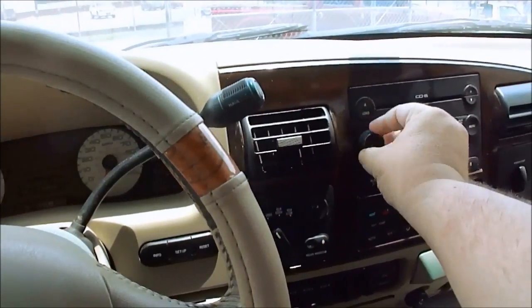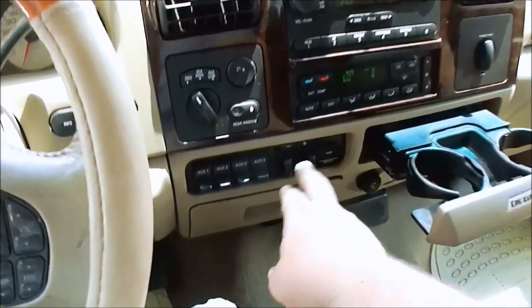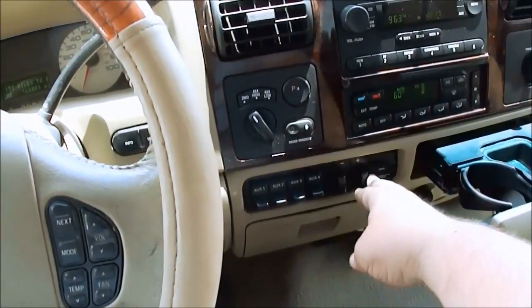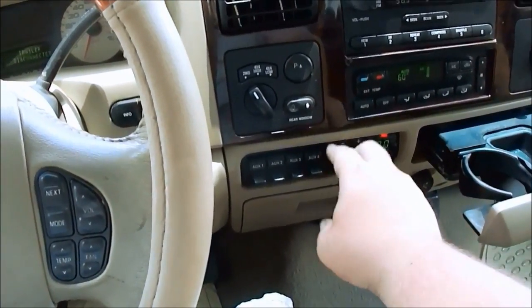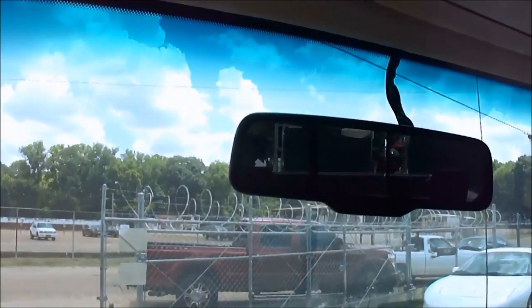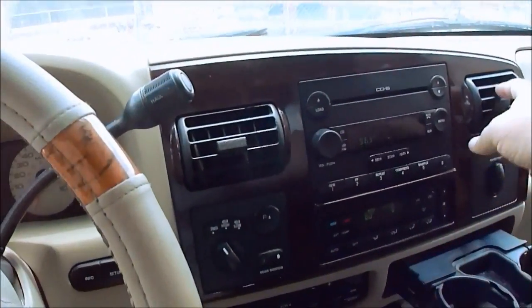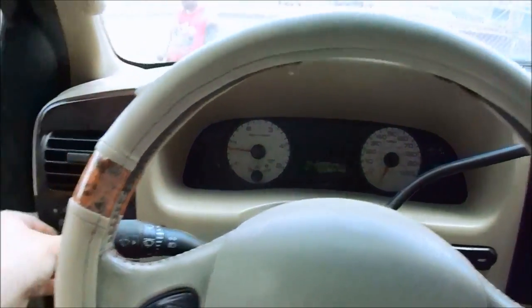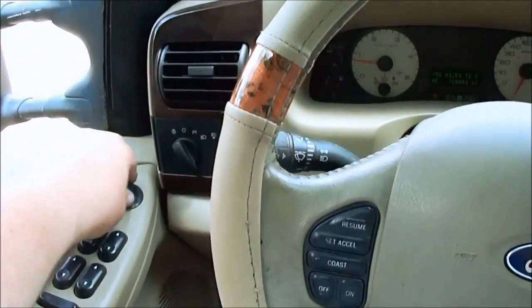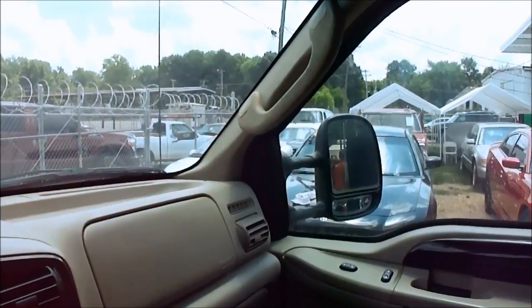I'm going to turn this radio down. It's got a 6-disc CD changer. See, it's got the cup holders, upfitter switches, tow command. That's your electric trailer brake controller. Power sliding rear window. I don't know if you can see it back there, but it's power sliding. Parking sensors. 6-disc CD changer. You can see no warning lights lit. Does have the automatic headlights. The power mirrors up and down on the left, up, down on the right.